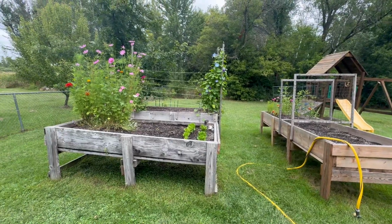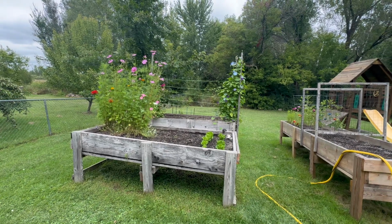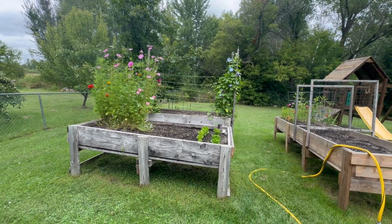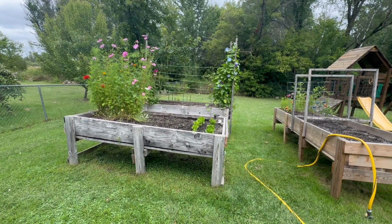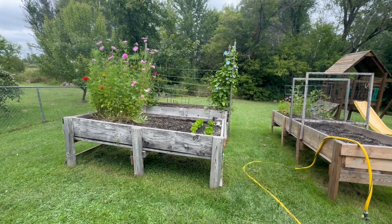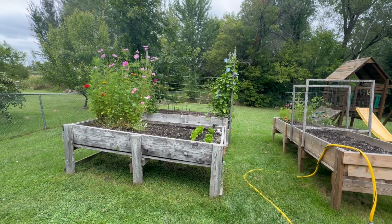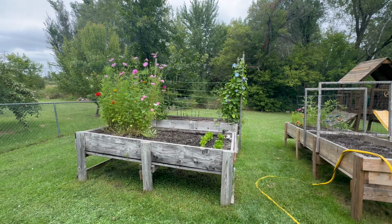All in all, a really good garden season. I'll bring you back when things die off and I get ready to get the beds to bed for the winter, because that's going to come quick. And I'll bring you back for that when I do that. And that'll be a little while yet.